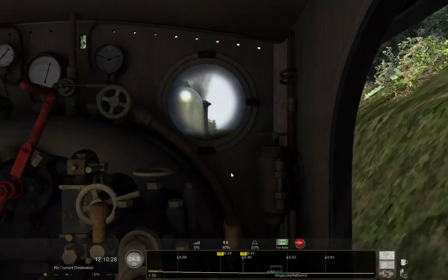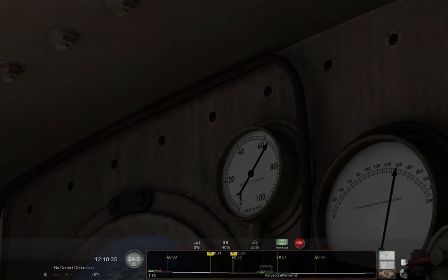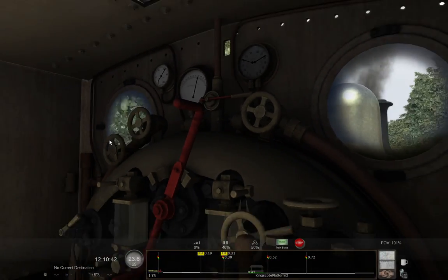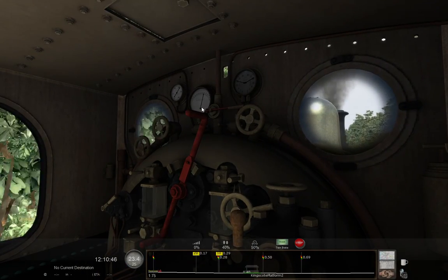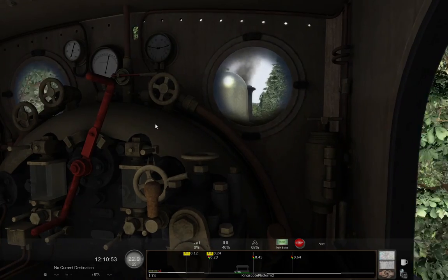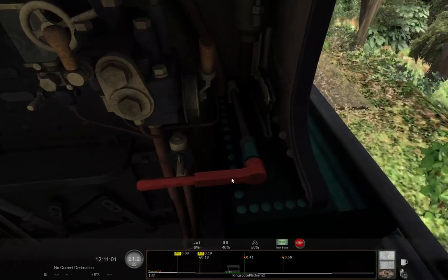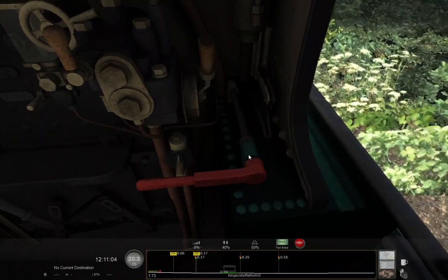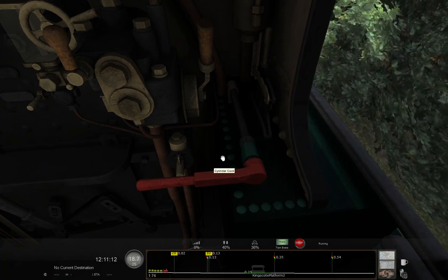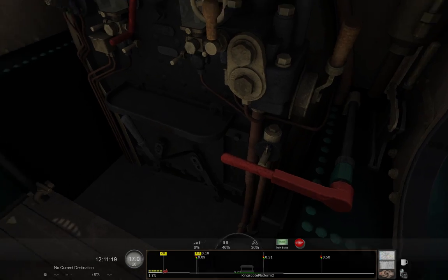So yes. They even put the holes in here, in the cab. These individual little holes. It's just like on the original thing. Unfortunately the windows don't open. You can whistle. There's different ones. That's cool. Some brakes on. We've got this. I have no idea what this is, by the way. I don't really know a lot about these SE&CR locos, so I can't really comment on that. Cylinder box. Oh right, that's the cylinder box.